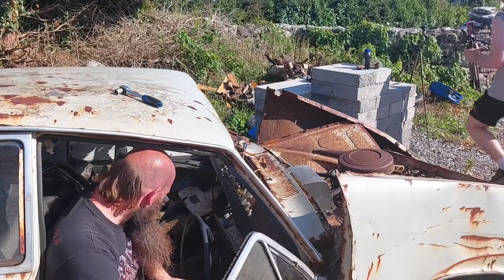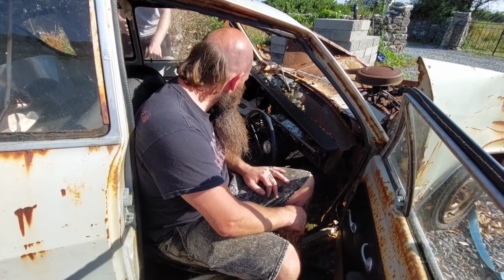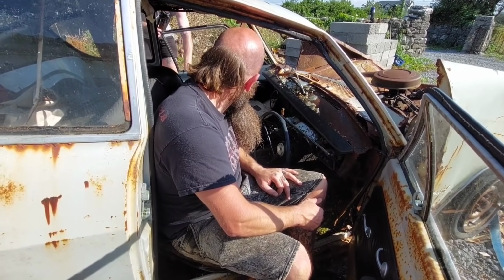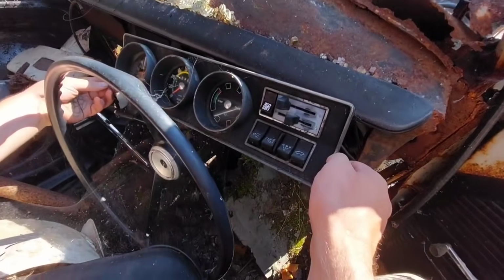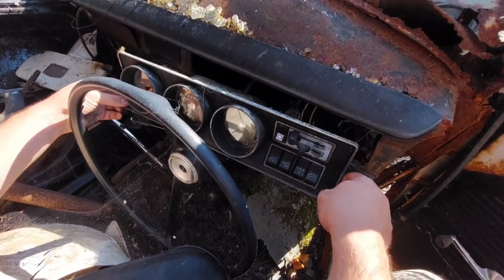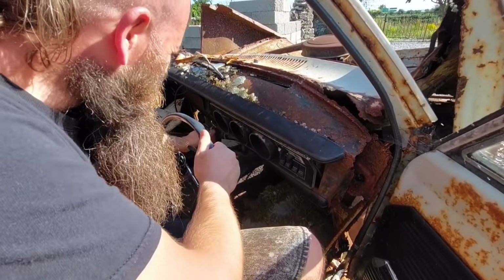Can you get in the other window, do you think? Oh my god, there's so much floor. I can't physically get in. Those beautiful clocks. I mean, the speed only goes up to 100 miles an hour. Look at that gear.